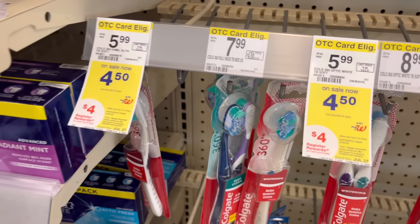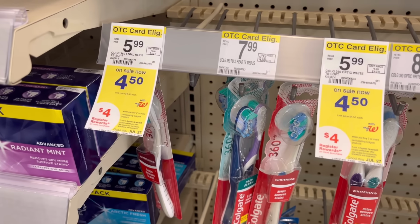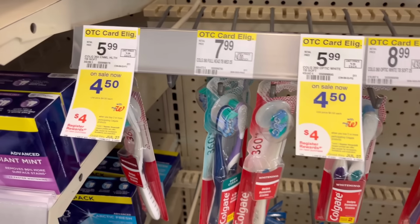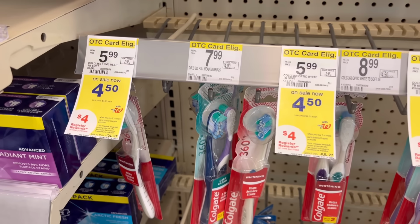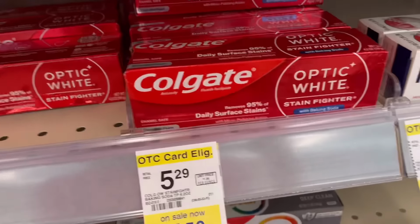So you want to get the $4.50 one, $9 for two, minus the $3 off of two. You're gonna pay $6. It's okay to use points, and then you're gonna get back $4 in Register Rewards, so your final cost for two will be $2, or just $1 each.